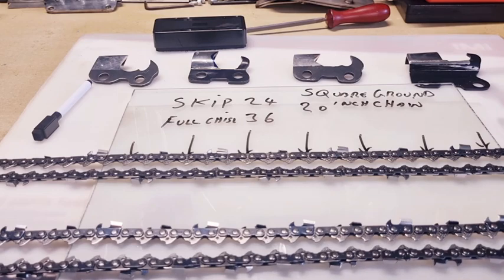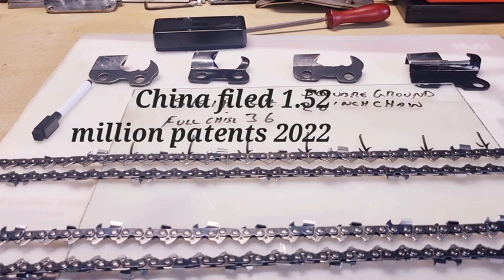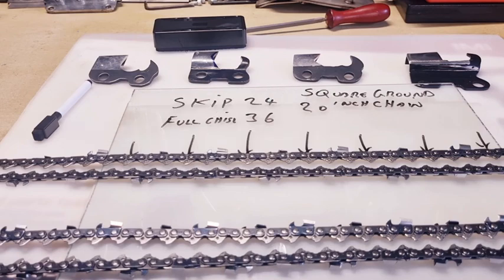China is notorious for it now. I think there's some incredible amount, just like hundreds of thousands of patents. It's ridiculous. It's crazy. It's an enormous amount. I think it was 700,000. It was something ridiculous. But yeah, big companies in China. So that brings us back to the skip chain, which was the focus of the video, but I just wanted to give you some background information.